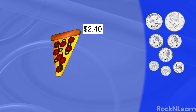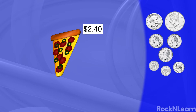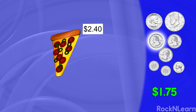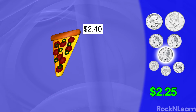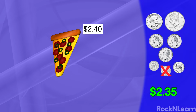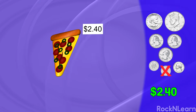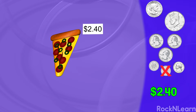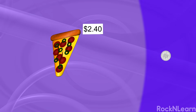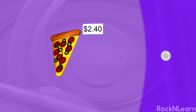Mamma mia! Pepperoni and green olives with anchovies! Ew! Let's see. $1, 50, 75, $2, 25, 35. Another dime would be too much. But the nickel makes exactly the $2.40 we need for that icky pizza slice. Exactly! Exact change, that is. And we have one of the dimes left over. I have a feeling that pizza's gonna be left over too. It might actually be good if it didn't have the anchovies.